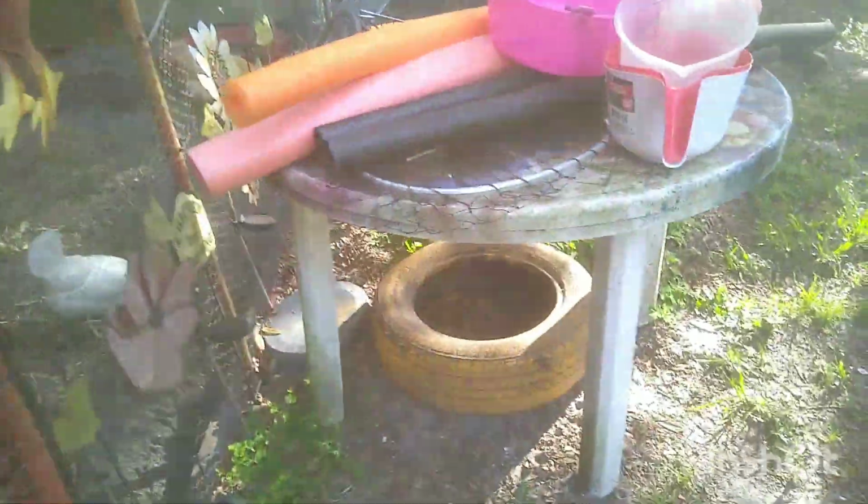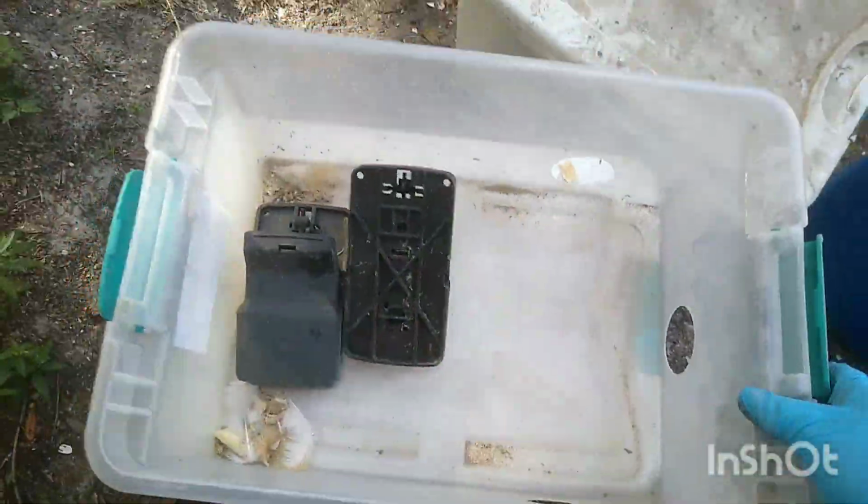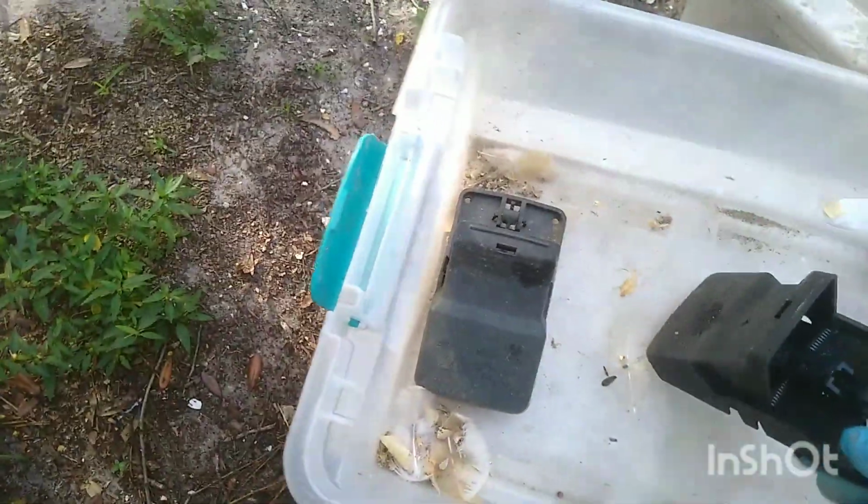So I want to show y'all. I did a video on the rat traps because I'm telling you, we had so many rats out here at nighttime. They were having a party. I'm not kidding. So I bought these containers from Dollar General. They work perfect, okay? As you can see, the rat traps already need to be reset.